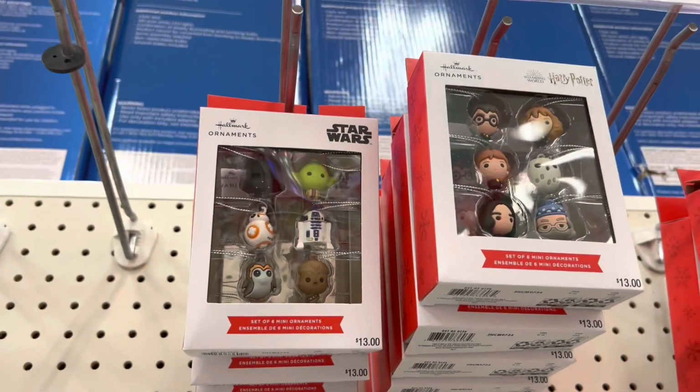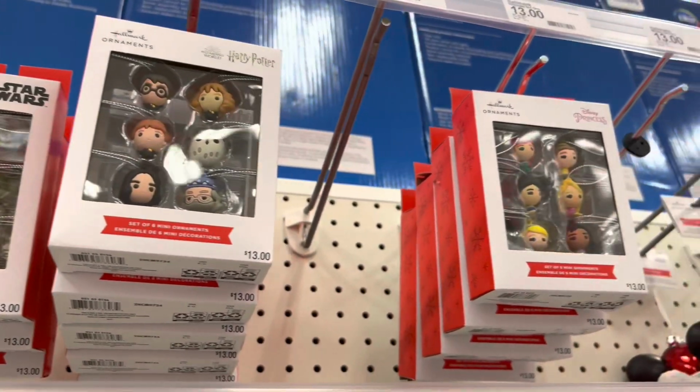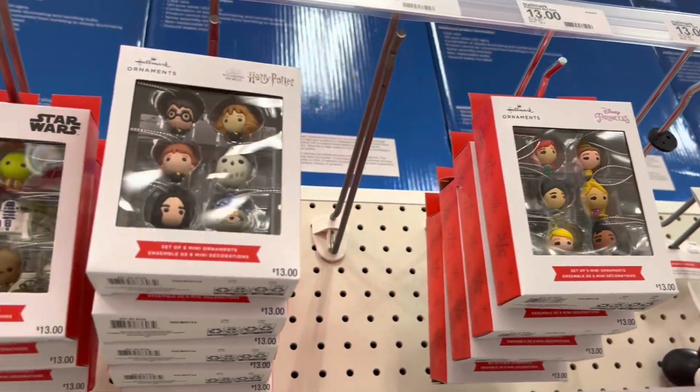And then right above, they have these mini ornaments. They have Star Wars, Harry Potter, and then the princess ones. I believe they have Mickey and Friends as well, $13 each.